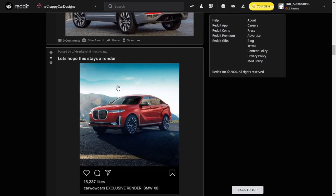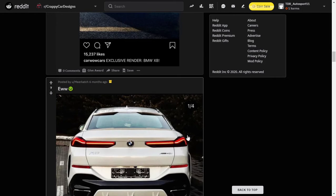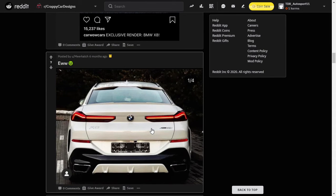Let's hope this stays a render. Yeah, I'm sorry, but this, unfortunately, did not stay as a render. This became the actual car, and oh goodness, it is ugly. I hate it so bad. I hate the BMW design language that they're going with. It's just terrible. Ew, you're right. That is ew. That is absolutely disgusting. I hate it. I hate it with a passion.